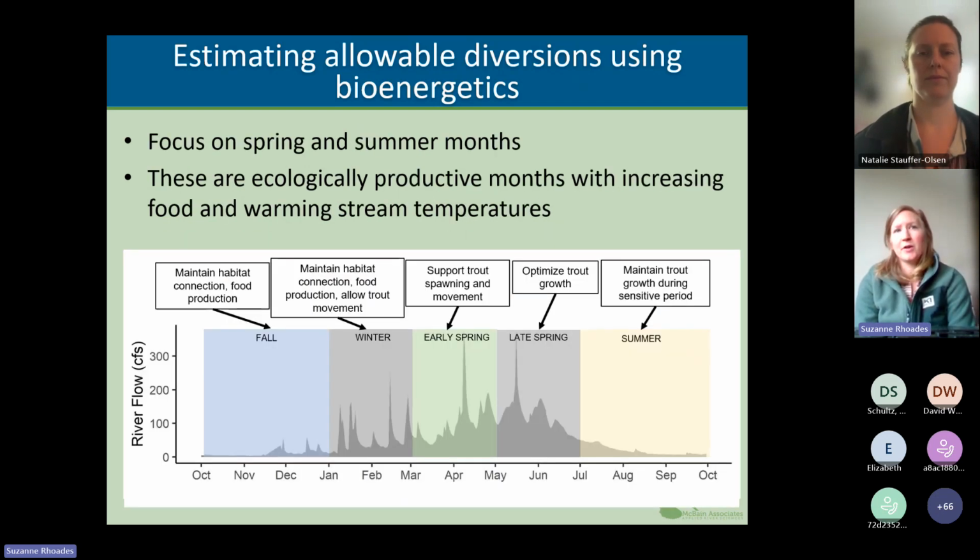For this part of the study, we're going to focus on just the spring and summer months. We pieced together this conceptual model of our understanding of the Upper Shasta River, and these are the ecologically productive months when we were seeing increasing food resources and warming stream temperatures, and when we think we'd want to be either optimizing trout growth or maintaining trout growth during this sensitive summer dry period. But we do think there are other potential relevant metrics that could be used to assess flows in the fall, winter, and early spring, but we're not going to talk about them explicitly right now as a bioenergetics.